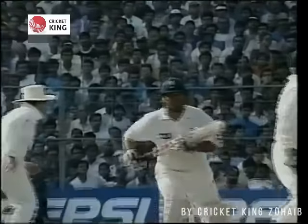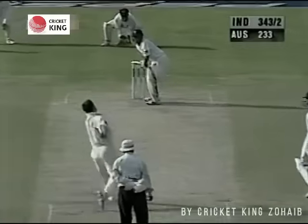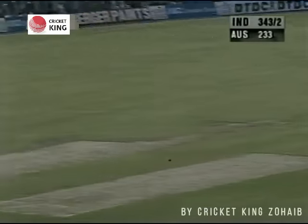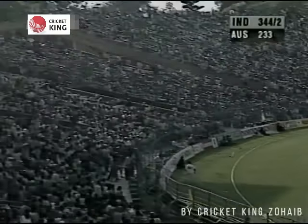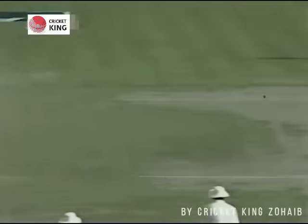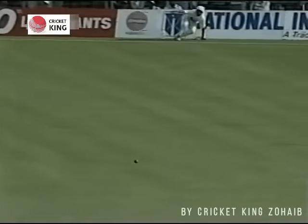Again, he knows exactly where the fieldsmen are. What a shot. Jeff Thompson beside me has just put up his hand in appreciation. That's the view from the front.